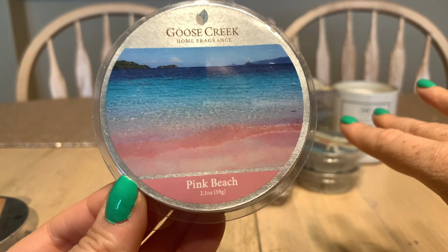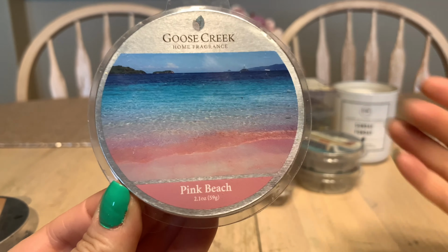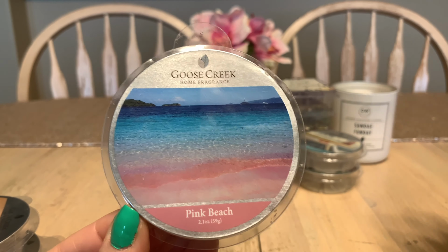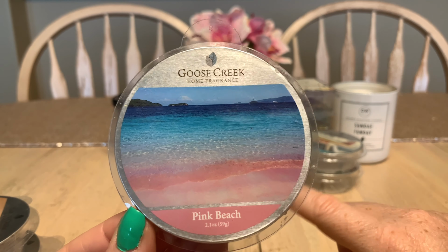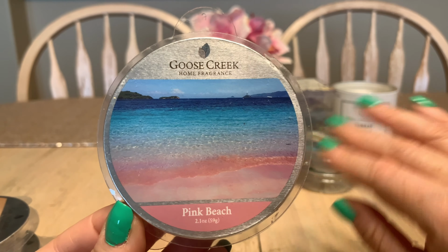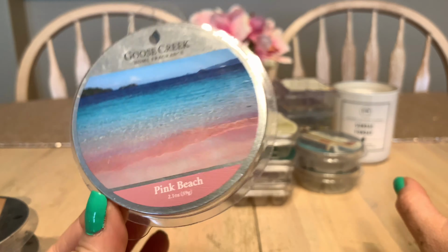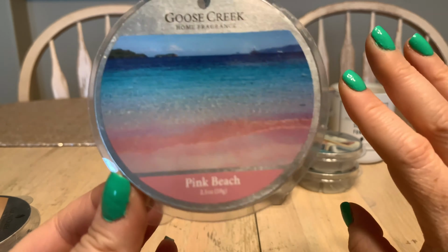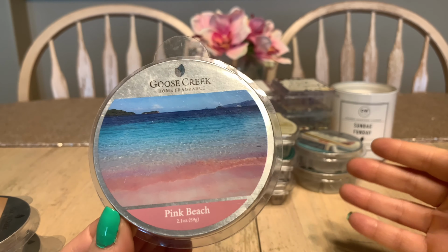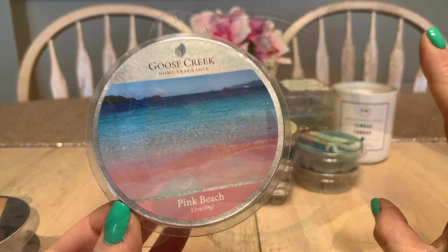And as mentioned earlier, we have another 100% dupe for Yankee Candle's Pink Sands. We have Pink Beach. So just like the Coral Shores from Sensational, this Pink Beach from Goose Creek is identical to Yankee Candle's Pink Sands. So if you know, you know. Of course, I love this one. Like I said earlier, I would purchase this from any vendor because I really enjoy it.